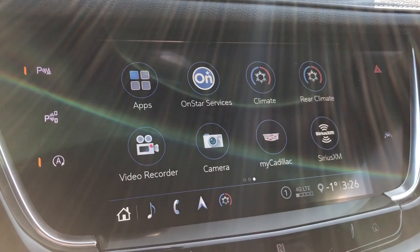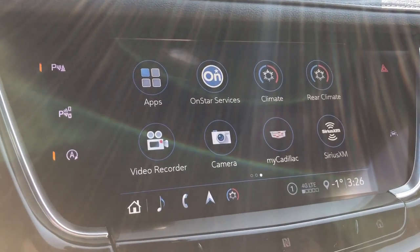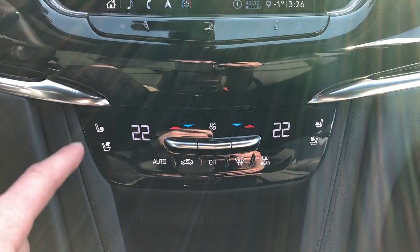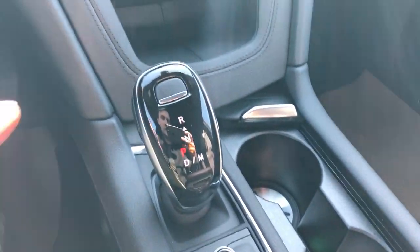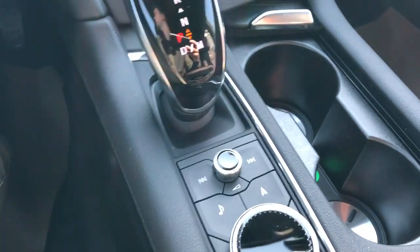And then we have our video recorder, camera. Video recorder acts as a dash cam, I should point that out. And we also have our front and rear climate controls. Underneath, we have our home and radio mute options, climate control, heated and cooled seats for driver and passenger, and dual zone climate. Leather cubby, 2 cup holders, each with brushed aluminum inserts. We also have our gear select stalk, volume slider with our seek and select.